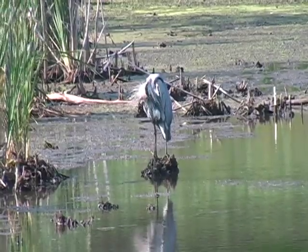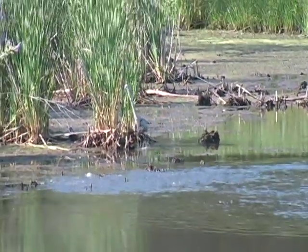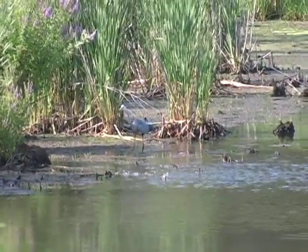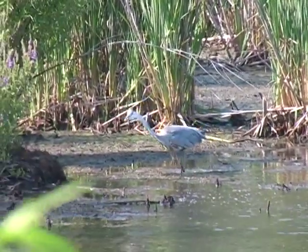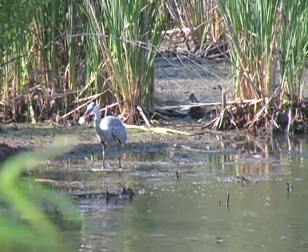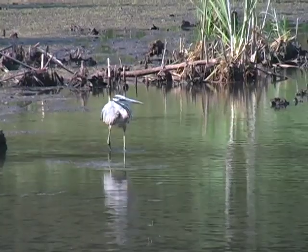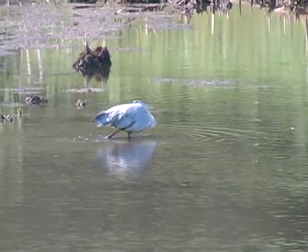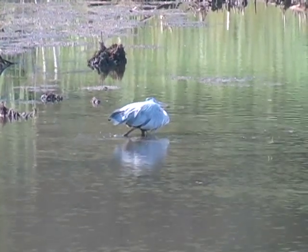Later on, he was out fishing, and there were so many fish, he doesn't know which one to choose. So he grabs the first one he can find. Now where did all those fish go? He looks right, and then he looks left. But don't worry, he'll find some more fish.